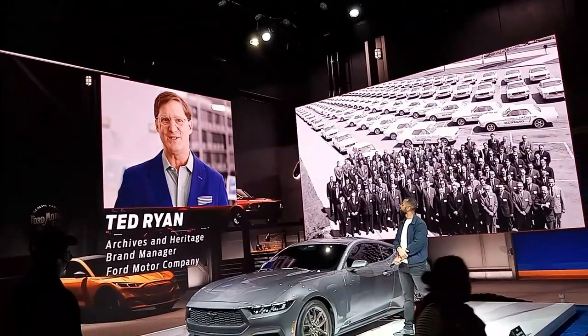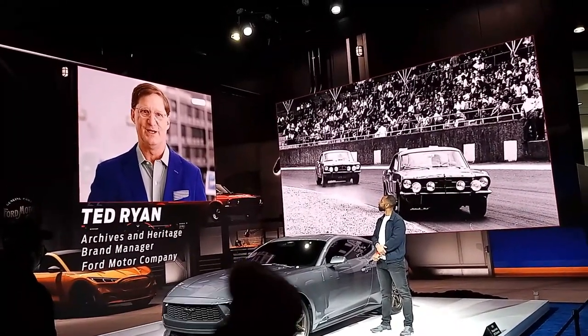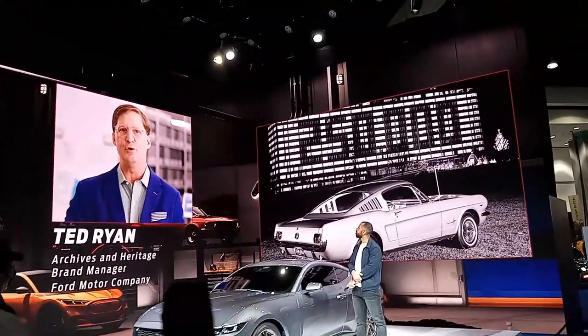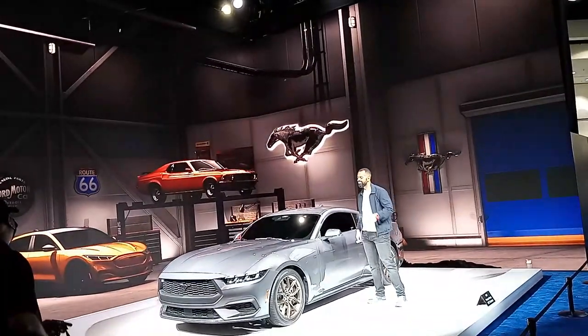Well, for almost six decades after it was introduced in April of 1964, the Mustang has redefined what a sports car is. It's got elegance, it's got style, it's got beauty. Who else would be featured in almost 10,000 movies? Why? Because the Mustang was a different class.